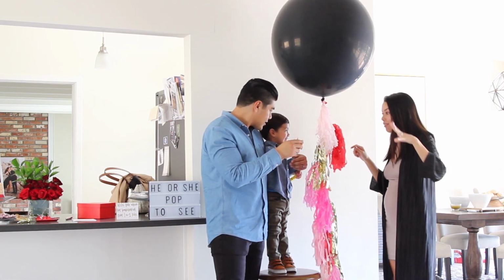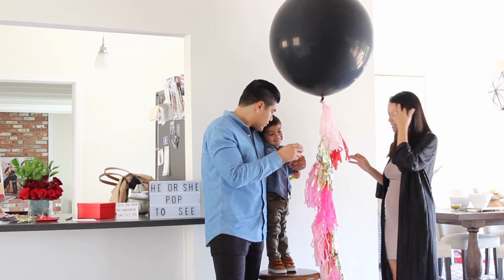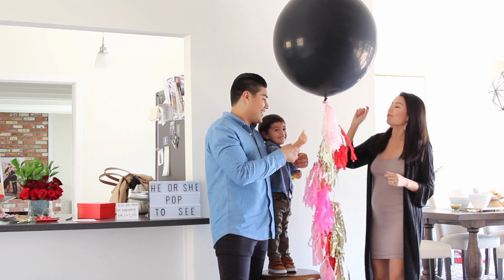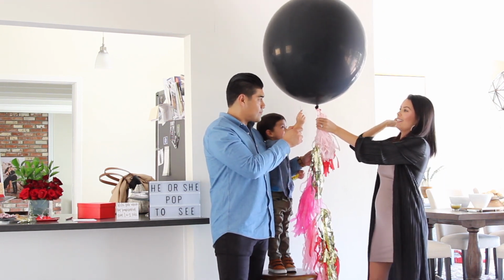If it's pink confetti, we're having a girl. If it's red confetti, we're having a boy, okay? One, two, three.